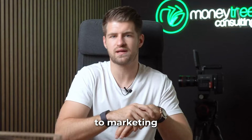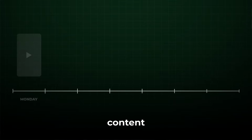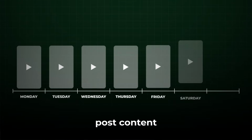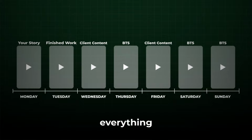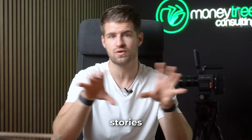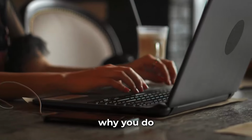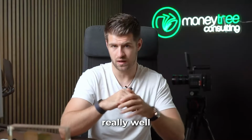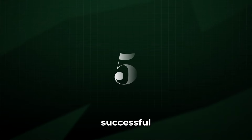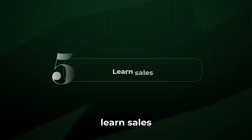And the fourth step to marketing your business is to post content regularly. You want to post content about your story. You want to post content about finished work that you did. You want to post content about clients. You want to post content about BTS. So everything that you can get behind the scenes footage, post it and tell people stories about it, how you got certain shots, why you do certain things the way you do them, because behind the scenes footage converts really, really well.